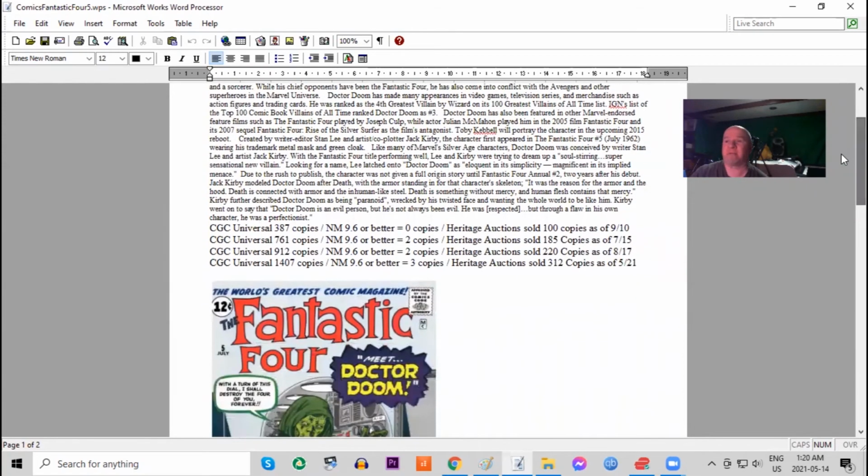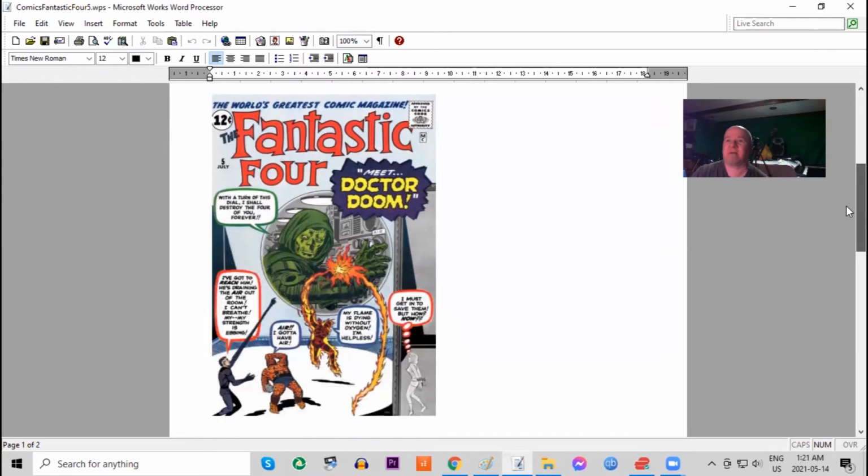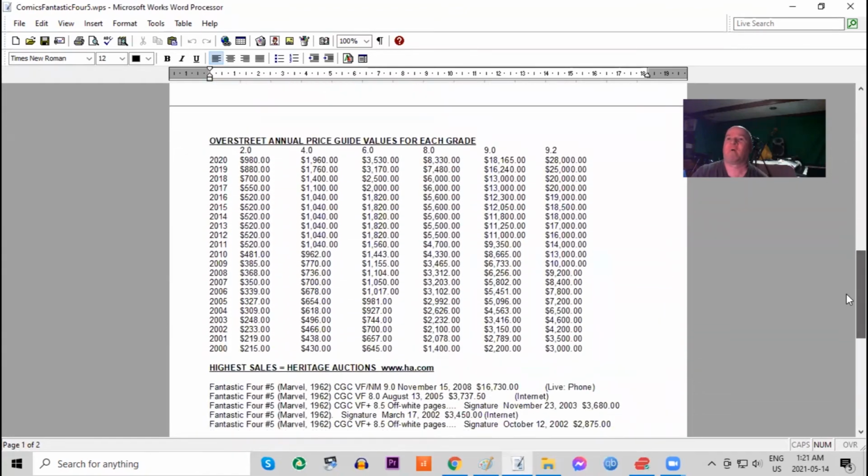You can see demand is really driving up the CGC census, over 1,400 copies now. Heritage sales definitely picking up. For this classic cover, which again features a bold light blue background. So again, you're going to see defects very easy. Overstreet Price Guide, in the last 20 years, it's gone up almost 5 times its price.